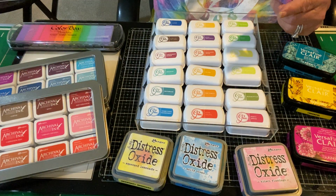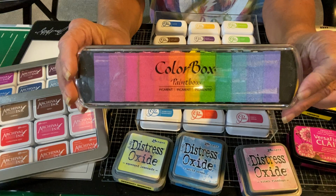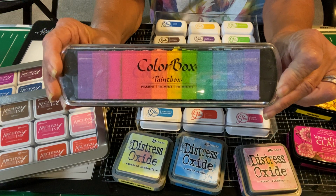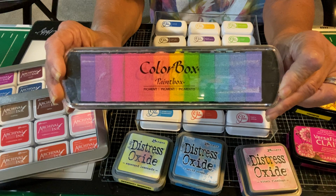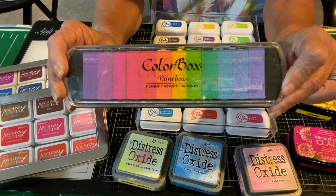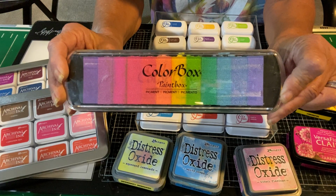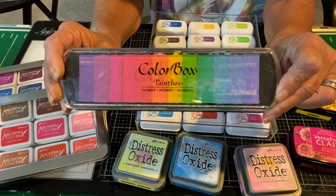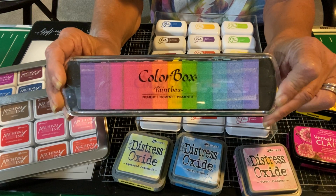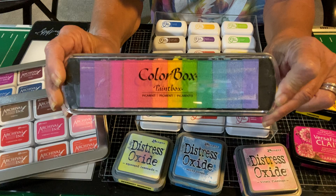Next, in order of when I purchased them, color box. So I have about 4 of these little color box rainbow sets. That's not what they're called, but you can see why I am calling them that. I only have 4, so they don't take up a whole bunch of space. I've only used them a handful of times, and if you're a crafter, you know that color box is no longer available. So I am sort of thinking I don't really need to hold on to these because I don't actually use them. However, I can't get them anymore. And if I want to use them, I won't be able to if I let them go.